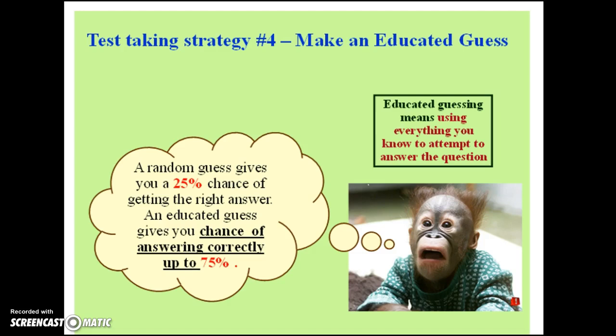So if you're looking at a question and you're kind of stuck on some of the answers, ask yourself if the answers even make sense. Sometimes we get so caught up in the stress of a test that we aren't really looking at the answers in terms of if they make sense or if they're even logical. If something isn't logical, you're going to be able to cross that right off and eliminate to make a better educated guess.